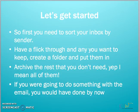If you'd have needed them before now, you would have needed them by now, so you would have had to find them. Even if you do delete it and you need it, you'll be able to get it back. There's no problem. It's not going to be the end of the world. And it's better to have a clean inbox, so you can get on with your work better.